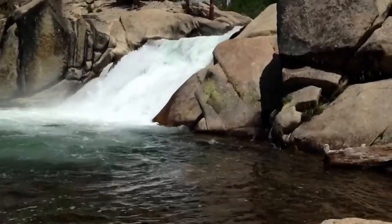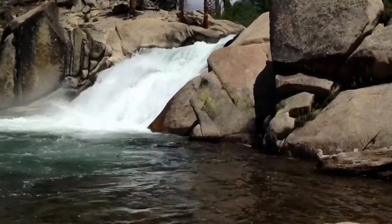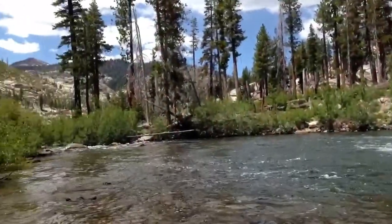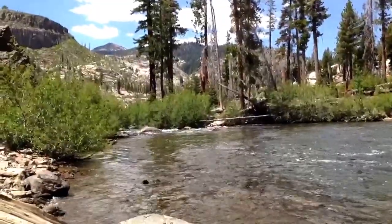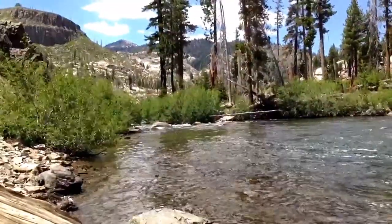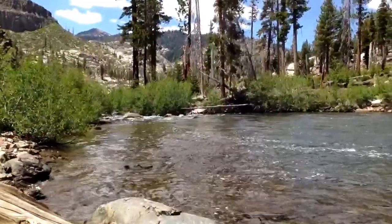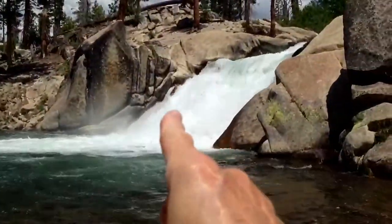I've driven down into the Red Meadow area, about 7 miles. We're in the heart of it, sort of, as the crow flies, looking at that high peak over there. Oh no, I'm sorry, we're in the Ansel Adams Wilderness, which is the southern border of Yosemite. Yosemite, you have to go that way.